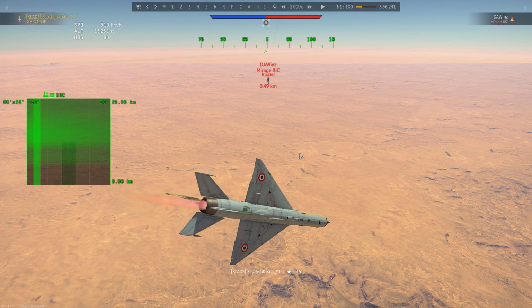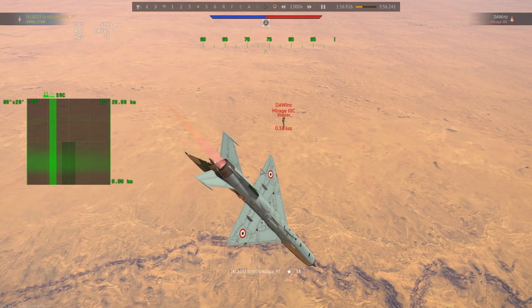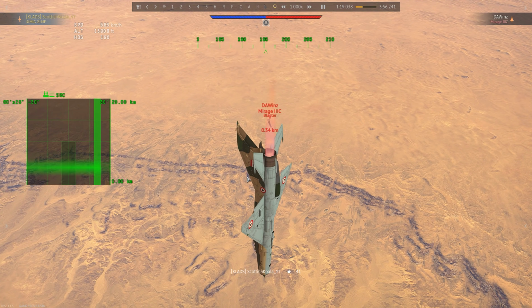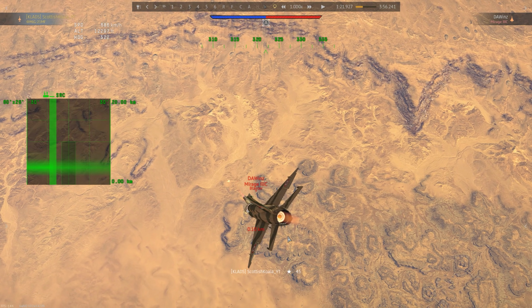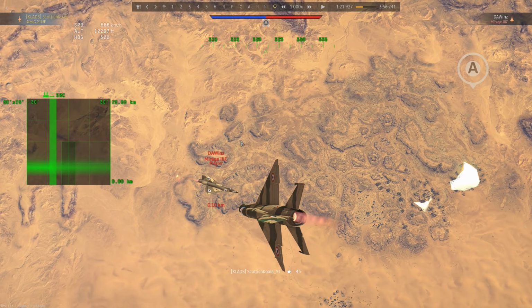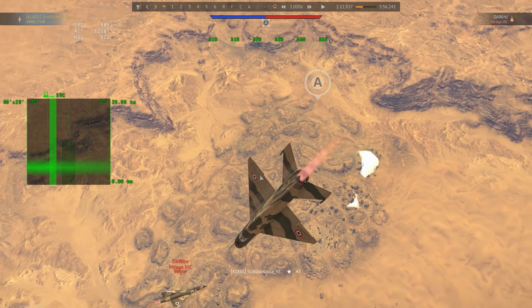As it turned out, this did work in our favour, but it was a much more risky manoeuvre. What I decided to do is drop the nose with him, and that was something he definitely wasn't expecting, and he was quite caught off guard by it. I did actually manage to hit him in this pass. It's unfortunate that didn't translate to a kill, but well, that's how it works sometimes.